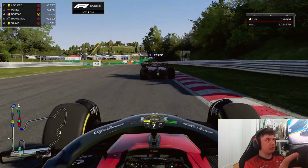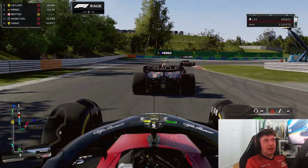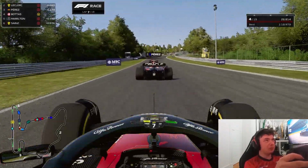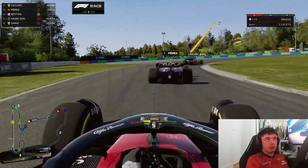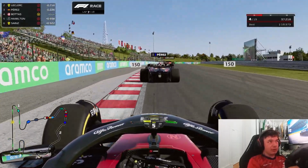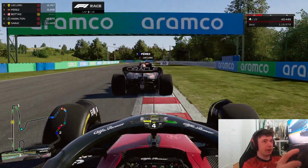We're not going to be close enough. We'll turn off the battery, try and save it. Can we go around the outside? We almost hit the back of Sergio Perez there. Getting a bit too eager. Fortunately, no damage done. Into the middle sector. Here we go. Yeah, we just got a bit too eager up behind this Red Bull. Thought we could try and get around the outside. We probably could have if we got the line a little bit better.